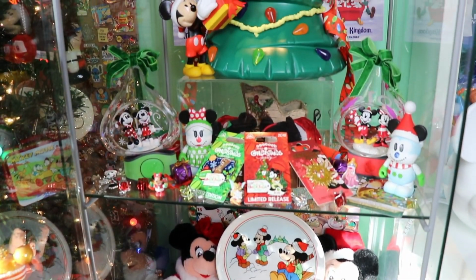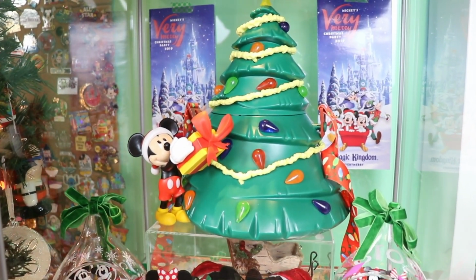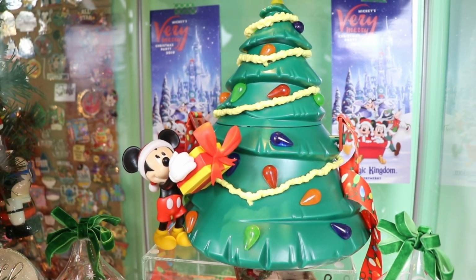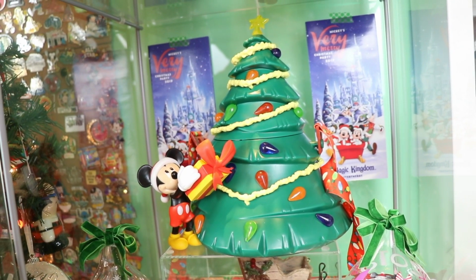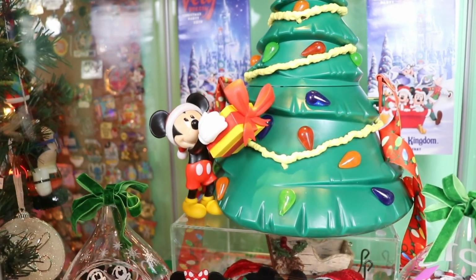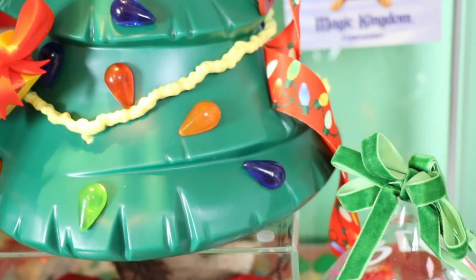Above that we have my Mickey's Very Merry Christmas Party shelf. You can see there on the back I have hung 2 of the guide maps. And right here, sparkling in the center, we have my favorite popcorn bucket from my recent trip, which is the light up Christmas tree with the Mickey present figurine there on the side. And it has the Christmas light lanyard hanging down.